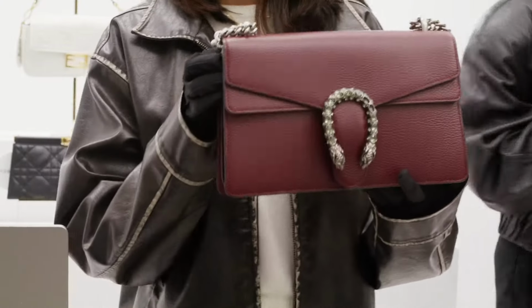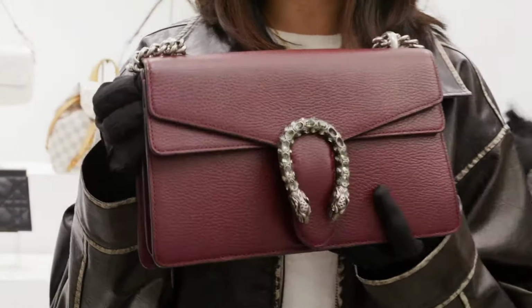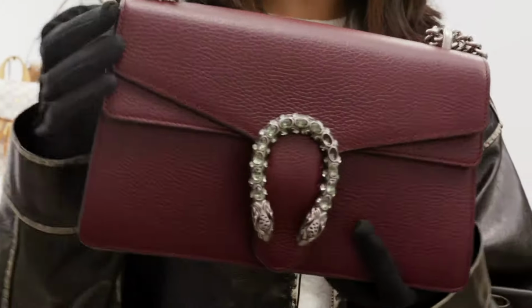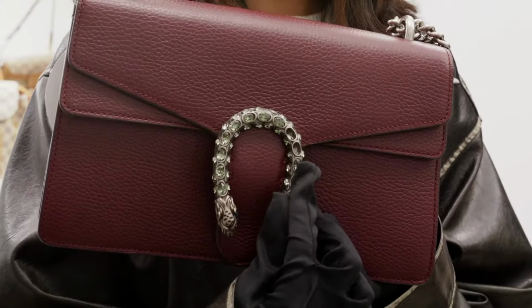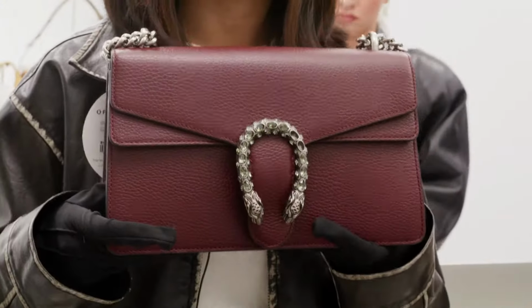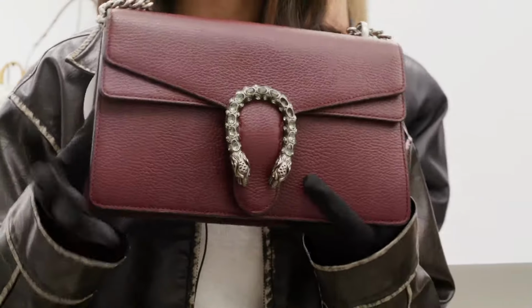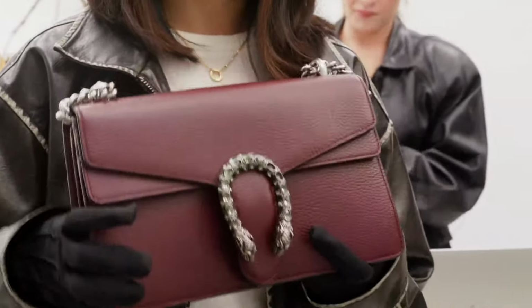It's in shows wear condition. I'll show you guys why, and it's $1,370. I'll step a little bit closer so you guys can see. There are actually 2 crystals missing right here. So just to let you guys know, there are 2 crystals missing right there. You really can't see from far away, but just to be completely transparent, we always want to make sure you guys know what you're getting. The rest of the bag looks great though.